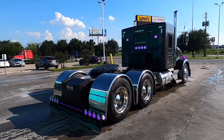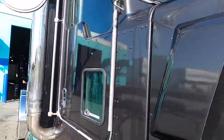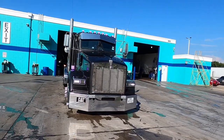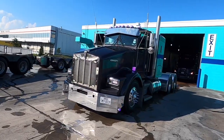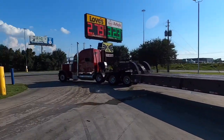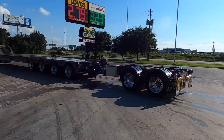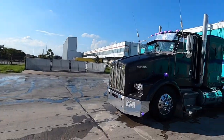There's a T800 all washed up. Man, look at that setup. Big money right there. Four axles, two axle stinger. That's badass. Maybe one day.